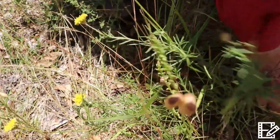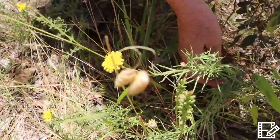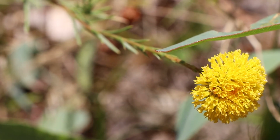There's a dianella here that's fairly rare in the area, but in fact the woodland itself is a critically endangered community, so really it's the habitat here that's so important for such a range of species.